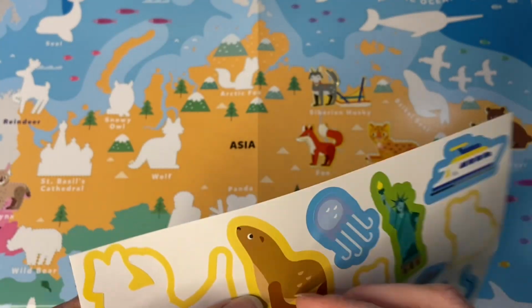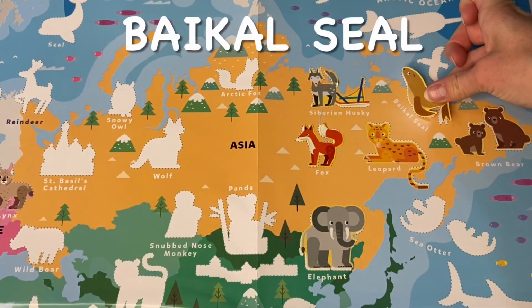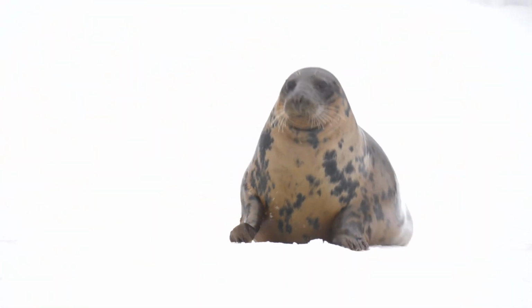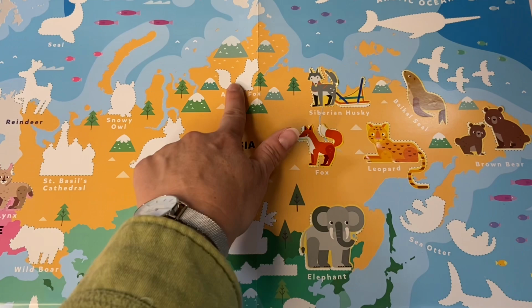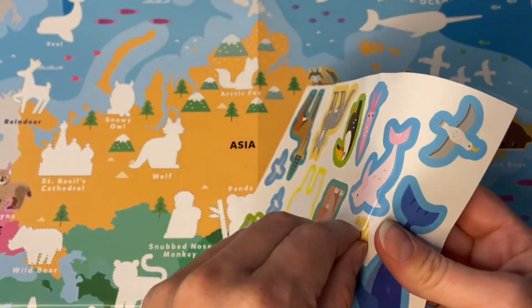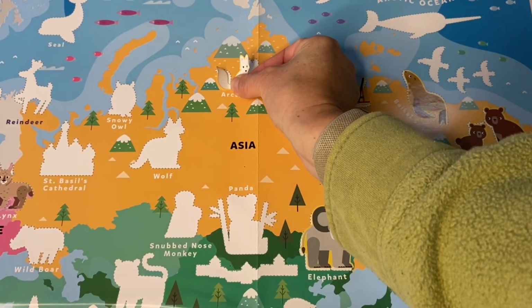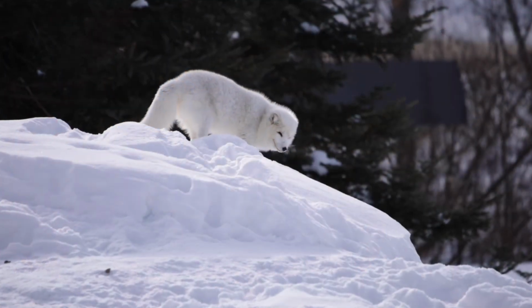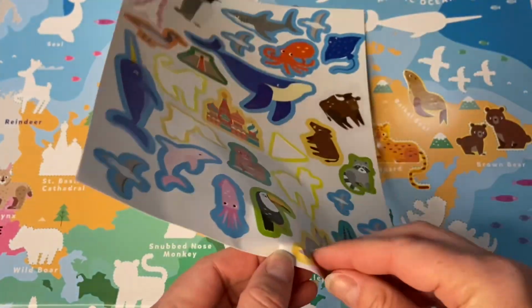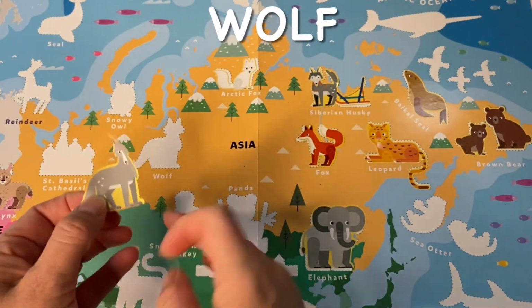Let's find our Baikal seal. Baikal seal. Let's find our Arctic fox. Arctic fox. Now let's find our wolf. Wolf.